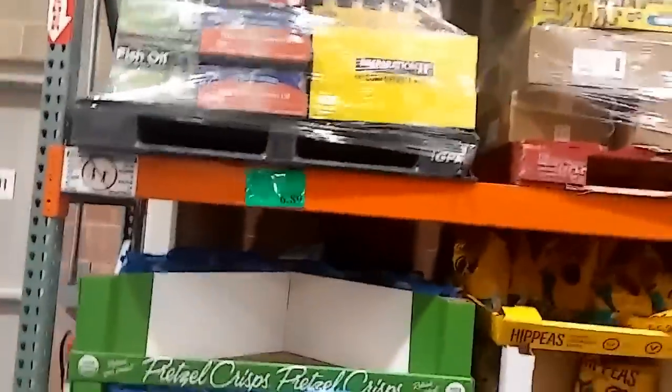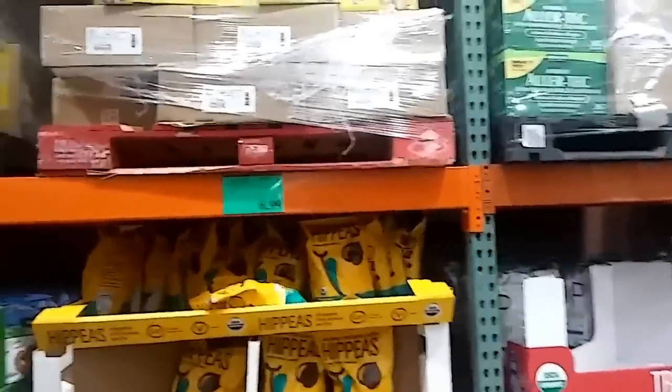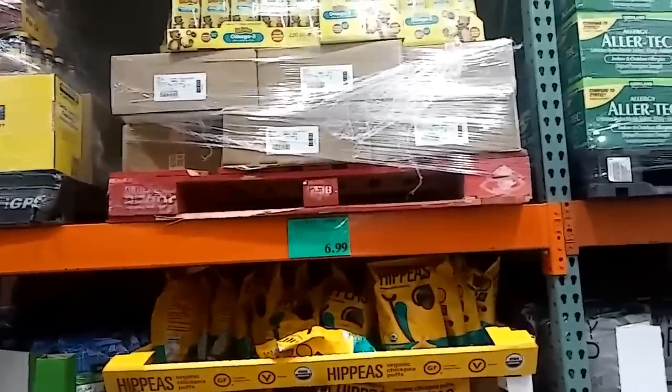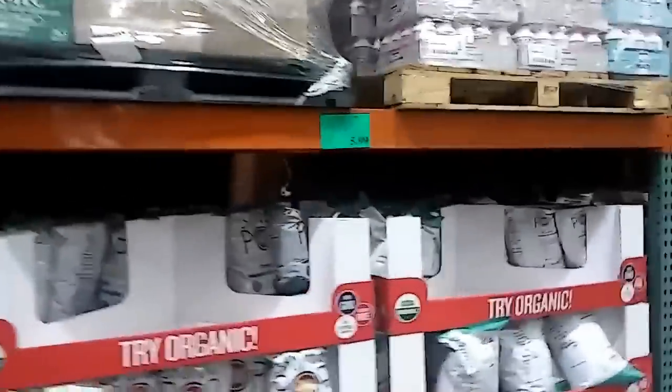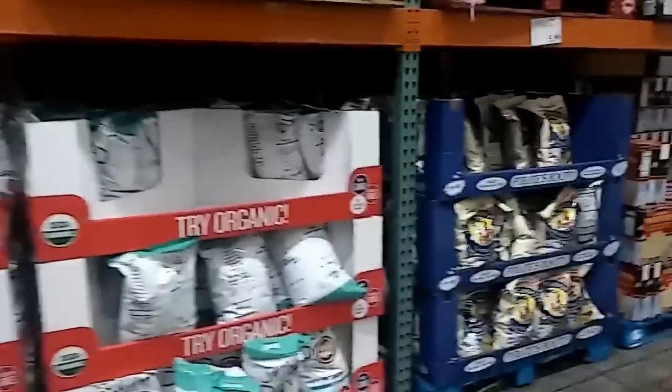A lot of wheat here, not necessarily good for you, but Annie's mac and cheese, another item. Almost done here. Organic pretzel crisp. We bought these plenty of times. Chickpeas, white cheddar. Kids probably like that. Popcorn. That's three items on this end cap. Let's go over here, next to the last aisle.